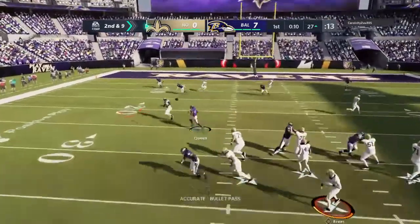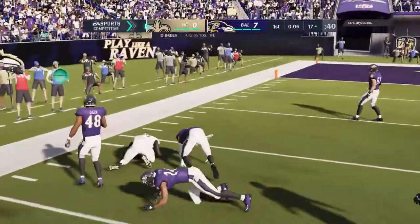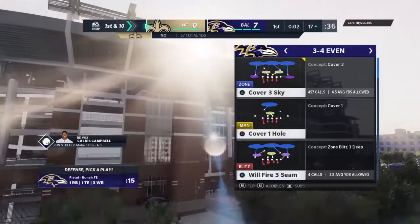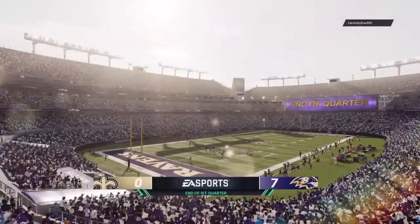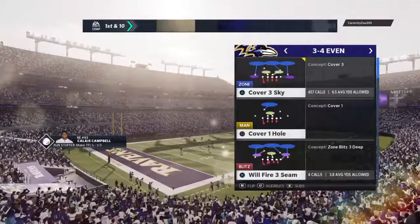From the gun, it's Brees, and it's hauled in by Jared Cook. And he's going to be taken down with the first down at the Ravens' 17-yard line. That one good for 10 yards. And this long drive is going to continue as they move the chains again. After one, 7-0 on EA Sports, Saints nothing.